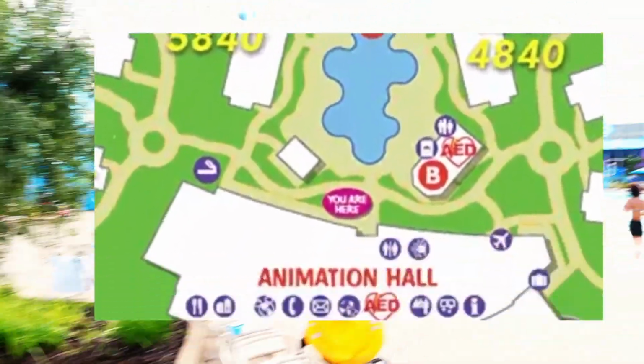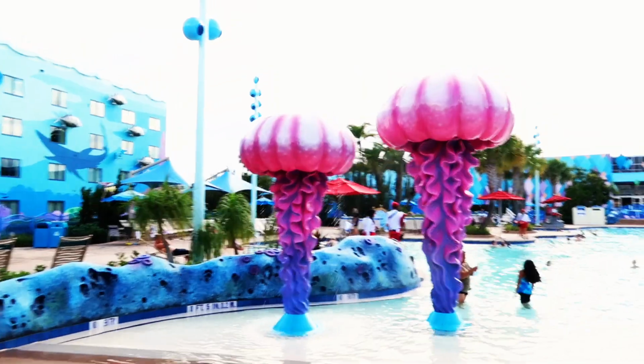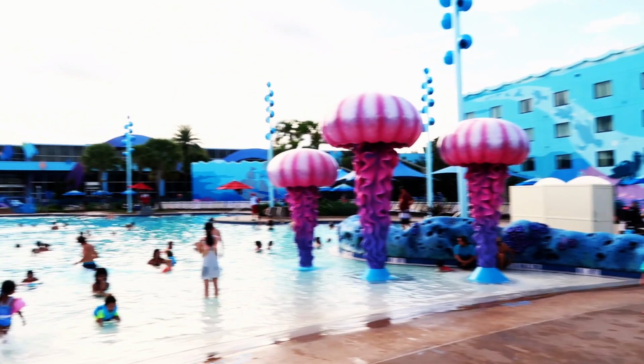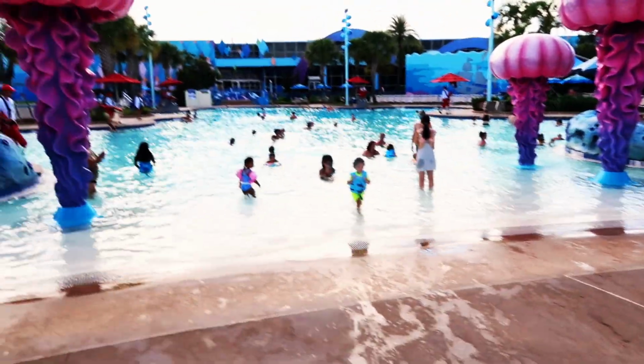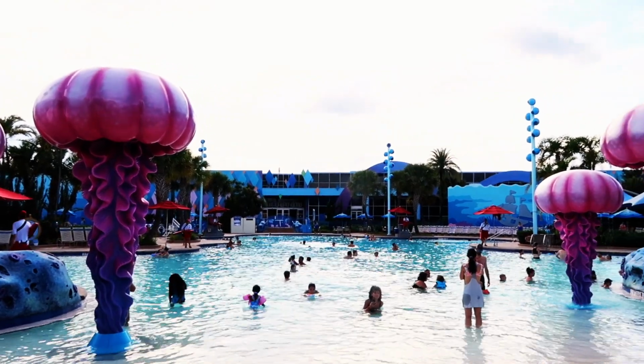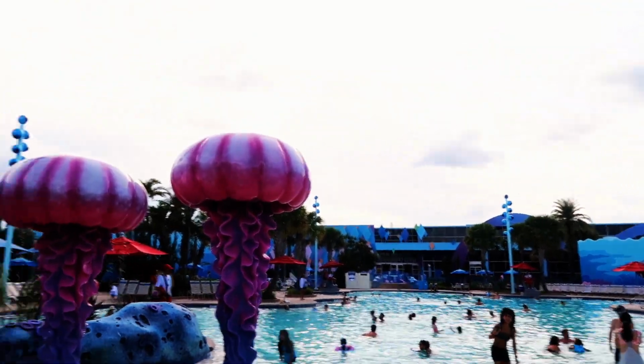And then from that kids splash area, turning directly around, we are at the end of the big blue pool, facing towards Animation Hall. So you can see the pool in full here, and those awesome details of the jellyfish. They're spraying down water. And the pool is shallow over here and it gets deeper as you go further into the middle, and then shallows out a little bit more and gets a little bit lower over by the hall.